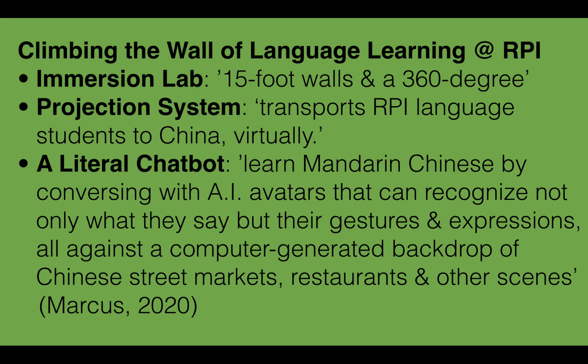Students learn Mandarin Chinese by conversing with AI avatars that can recognize not only what they say, but their gestures and expressions, all against a computer-generated backdrop of Chinese street markets, restaurants, and other scenes. So that's all pretty exciting visually.